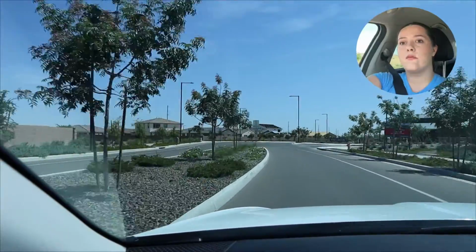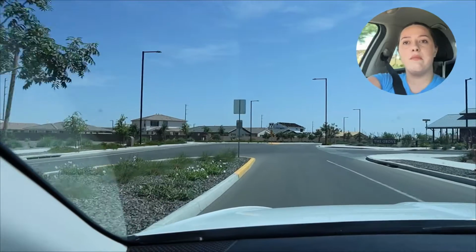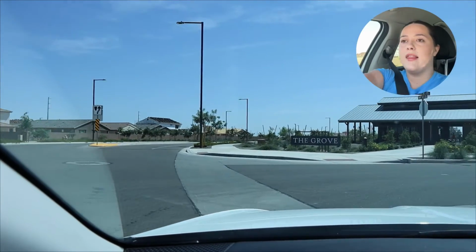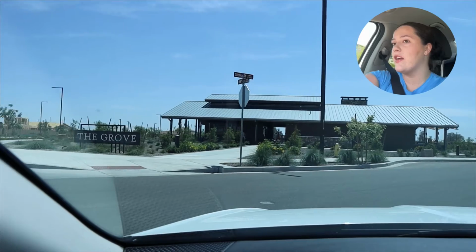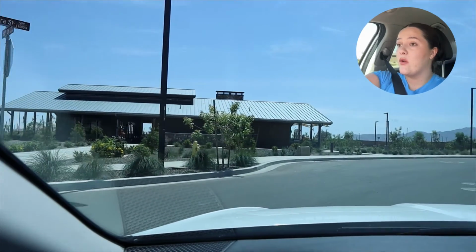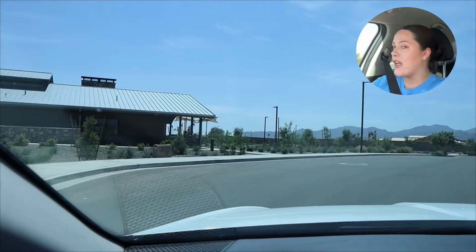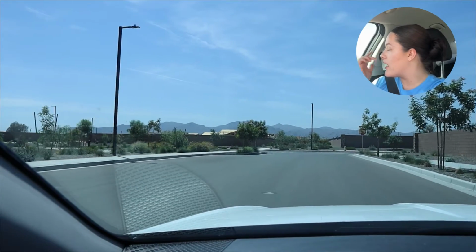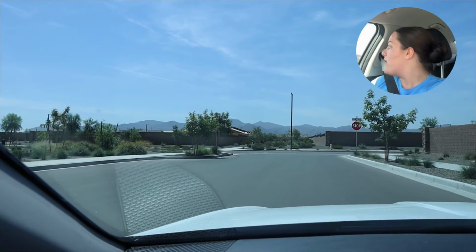Right here on the right-hand side is actually their community center, I guess. I think they might even have a fitness center in it, but it's really cool. It has a little playground. It has a spot where you could do events if you wanted to. They have some barbecue spots over here, and then obviously they do have a pool here.